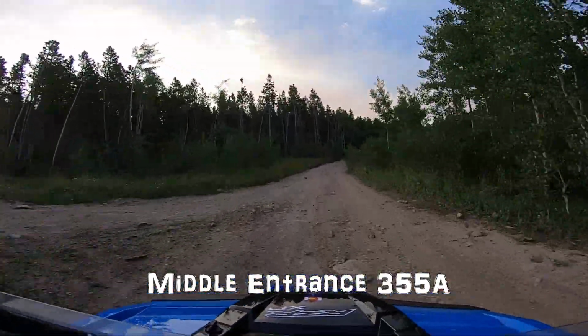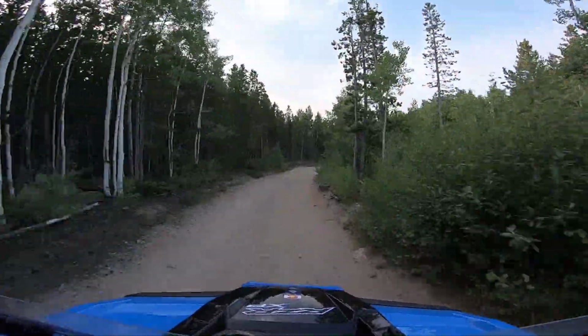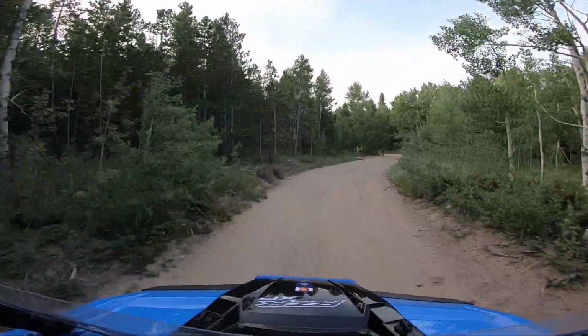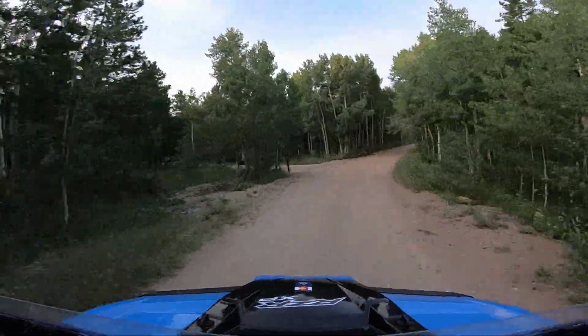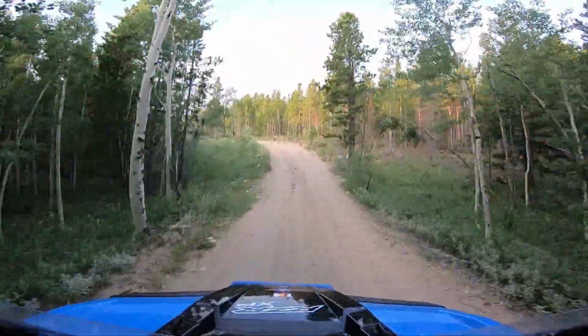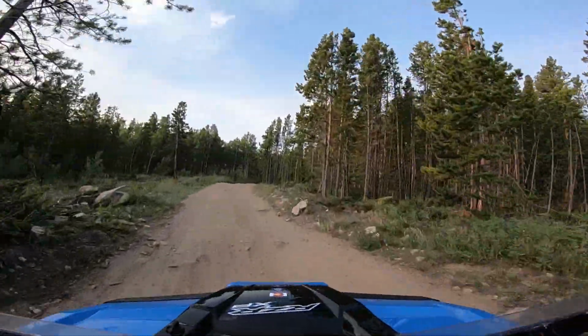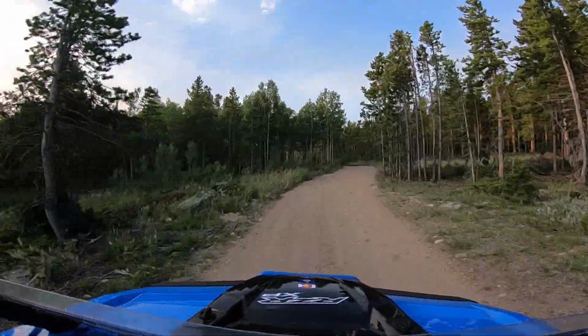And then eventually we'll meet up with Trail 105, which comes out into the Rollins Road, or Moffat Road. And I couldn't determine what the parking situation was like down there on the Rollins side. So we'll check that out.